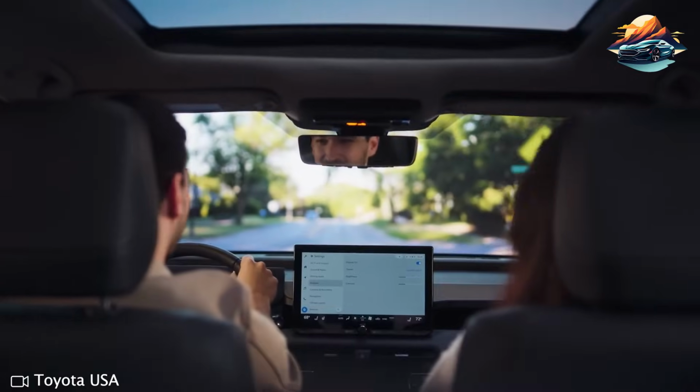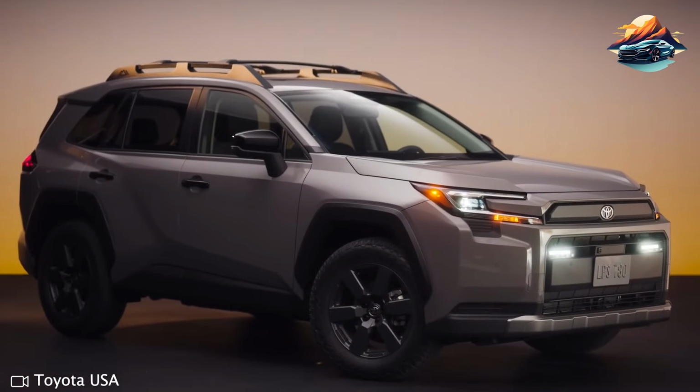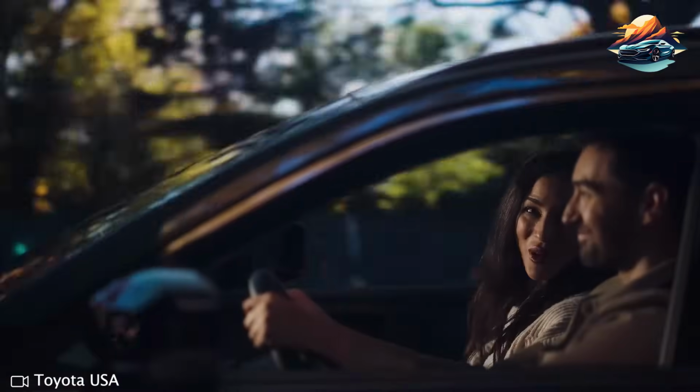So which one is actually built for American life? The RAV4 takes the win, not because it's newer or flashier, but because it checks the boxes that matter over the long haul. It's the SUV that shows up every day, asks for very little, and keeps going. And in a country where mileage isn't just a number, that's what makes the difference.